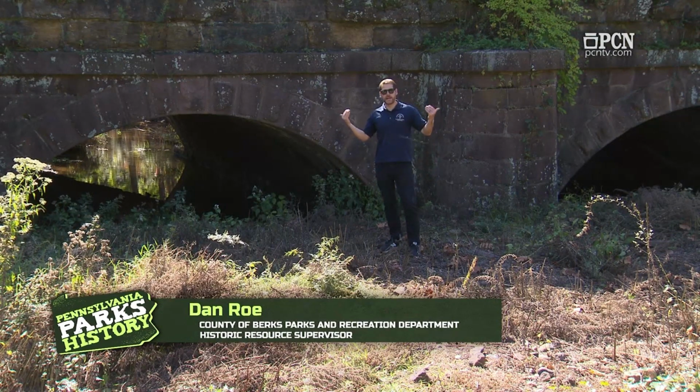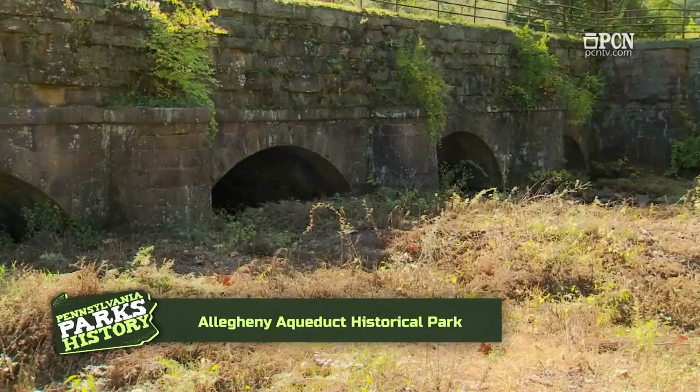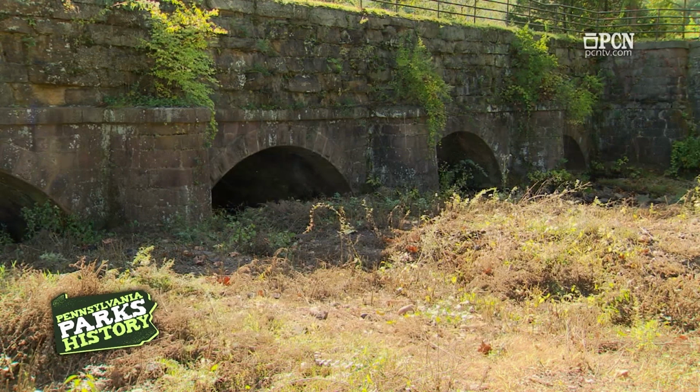I'm standing here now directly in front of the aqueduct, and this really gives you a great perspective on the structure itself. It was first built around 1824 using brown sandstone that you can still see with the color here of the structure today, and it featured 5 arches that you can see running from side to side.